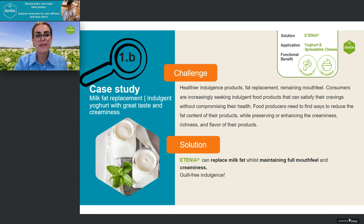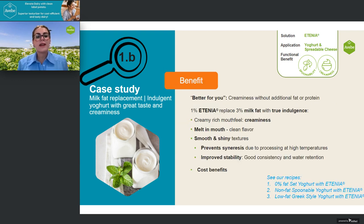Let's see a little bit of the benefits. The benefit of Etenia in milk fat replacement is that it's better for you, because it gives creaminess without additional fat or protein. We can replace 3% milk fat with 1% Etenia. In the end, we have these good creamy products, nice melty mouthfeel, and smooth and shiny textures. Etenia helps you prevent syneresis, because there is no syneresis even with processing at high temperatures. Etenia will also help you with improved stability and will provide you a good consistency thanks to its water binding properties and water retention.